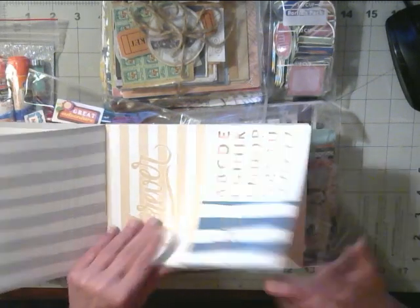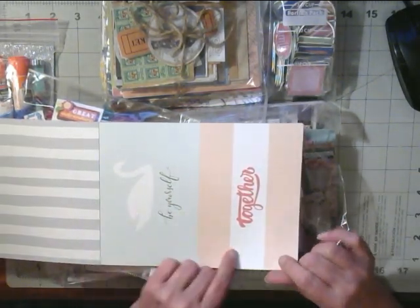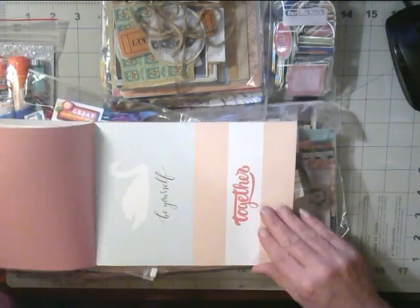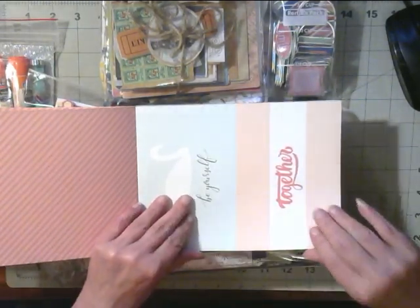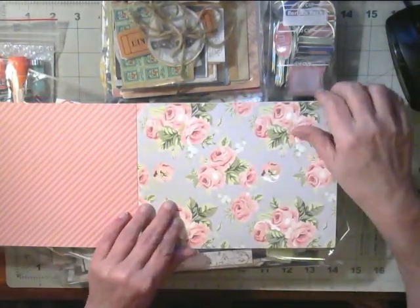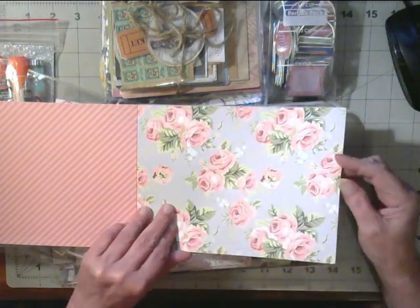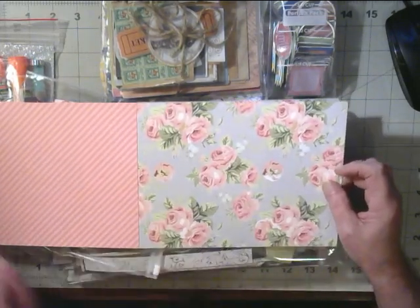Forever. All right, look at those. Be Yourself. Isn't that something? And swans. I like swans. That one says Together. And that is a pink stripe on the back. Oh, look at this one. This is one of my favorites. It's the roses on this kind of background. I love that. That's beautiful.